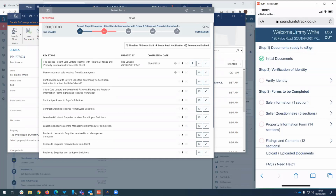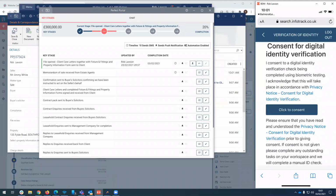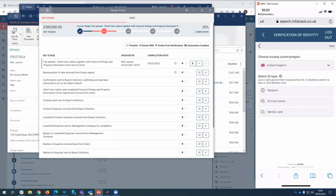So what we want to do next is verify identity. We'll just click onto this, click onto identity, and then we get to a consent form for the digital identity verification. So we can consent to that, and then we'll be given options to start the verification. So we'll press start here, and then we can decide whether we're going to verify our identity with a passport, a driving license, or an identity card. I'm going to select identity card.